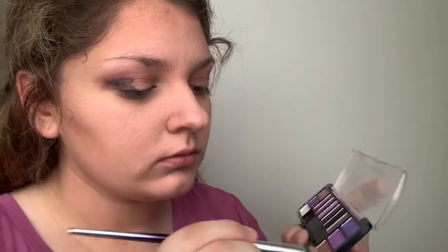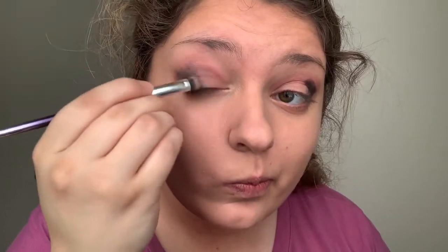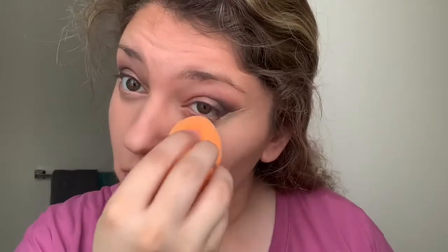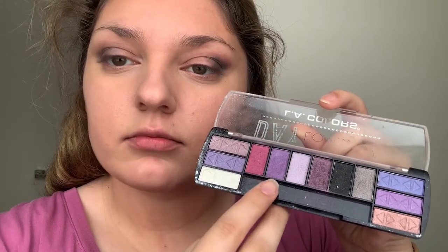I think I'm going to take this more pink looking shimmer to help blend it. Fix this with some more base. Much better. Okay. I'm gonna go back in with one last color. Let's see. I think I might go in with this color right here, just to brighten it up just a little.